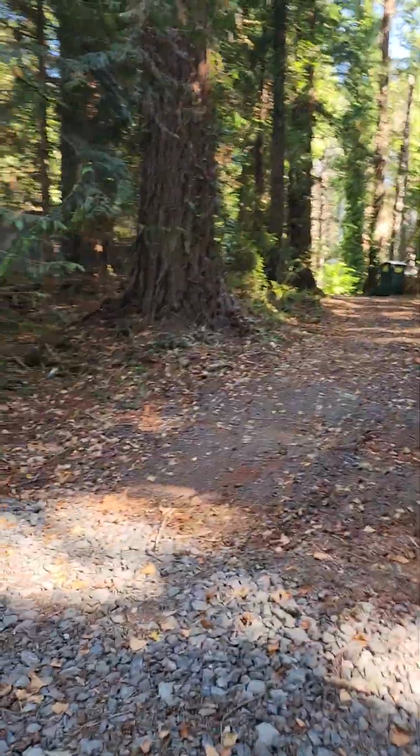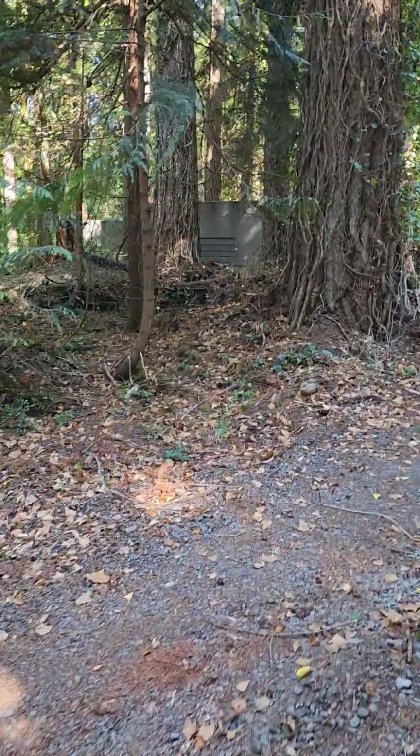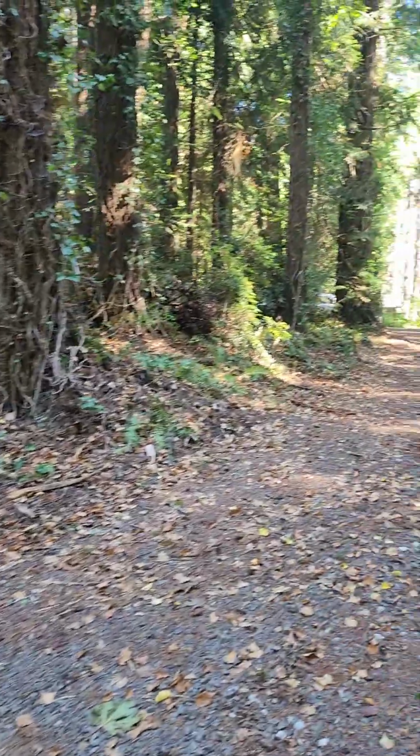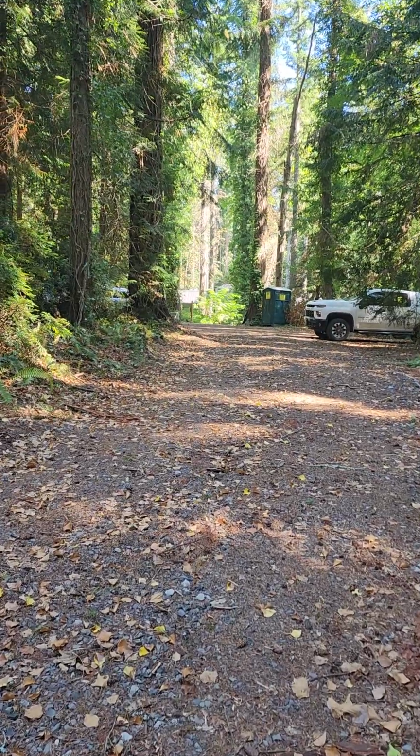But this is the second lot, so you can see where their construction containers are. This is where that other house is going to go, and then you can see the other one off in the distance. I'll kind of show you what the driveway looks like on my way out.